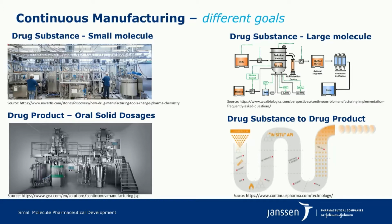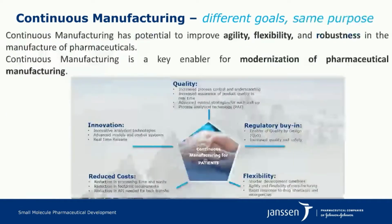And then we have the bit more futuristic approach of an end-to-end continuous manufacturing, combining drug substance and drug product. So the approach that MIT and Novartis suggested a few years ago and picked up by another company called Continuus in Boston in collaboration also with the 10 Machinery EMA. Of course, these platforms, they have different goals, but at the end, the purpose of continuous manufacturing is pretty much the same. So that of increasing flexibility, agility, robustness, and quality, of course, of pharmaceutical manufacturing. And then really, modernizing the way we manufacture pharmaceuticals.